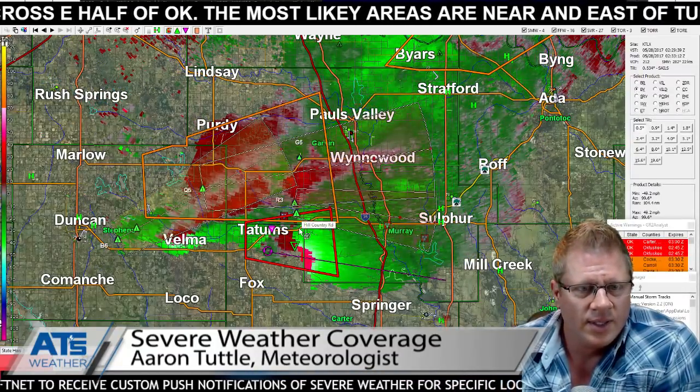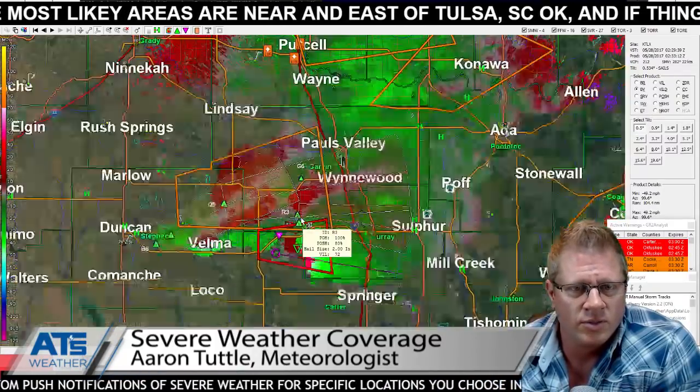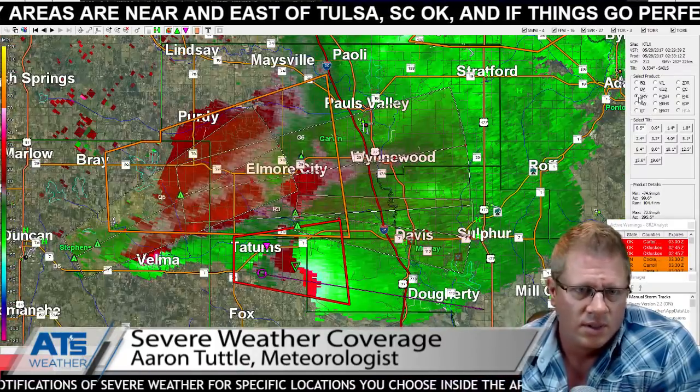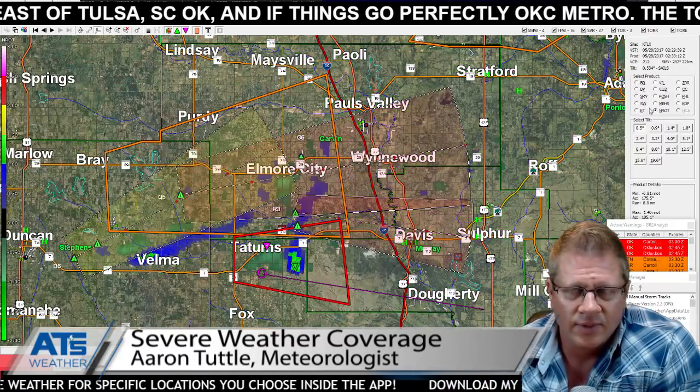None of these cells are clean. They're not traditional supercell looks to them anymore. We're getting more multicellular looks to them. That's jacking everything up.